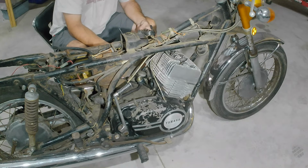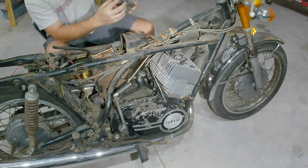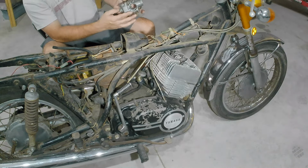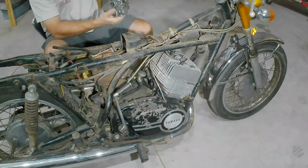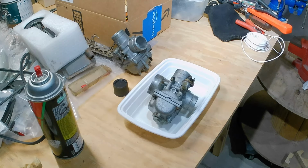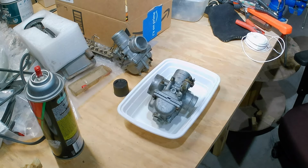All right, this one's got one little nick, but nowhere near the pry marks the other one had. That means we might actually be successful in just doing a quick rebuild. What I would call a half-assed rebuild. But anyway, I'm going to set us up a little rebuild station and catch you there. I'll be right there, kids. All right.